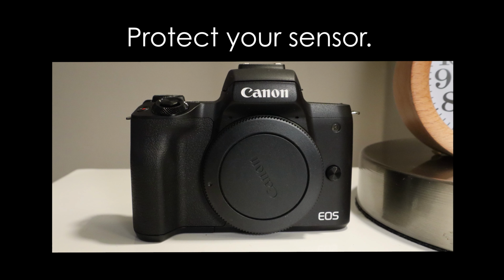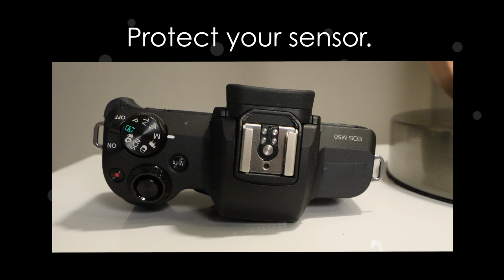Or put that little cap on your camera body. Or if worse comes to worse and you don't have the cap, turn the camera upside down if you need to set it down for a minute. And of course, if you have to change your lens in a dusty, rainy, or snowy environment, do it under your jacket or better yet in your car. Because if your sensor gets crud on it, everything will be messed up. So just remember, without that mirror, sensor protection is all on you, baby.